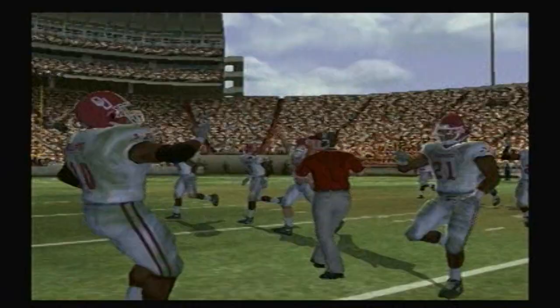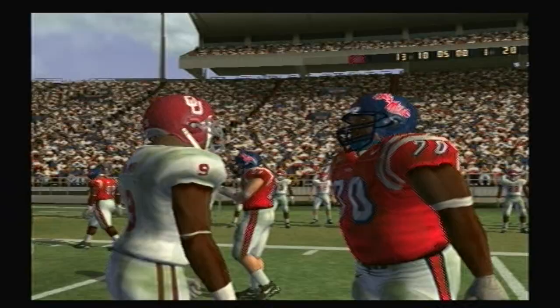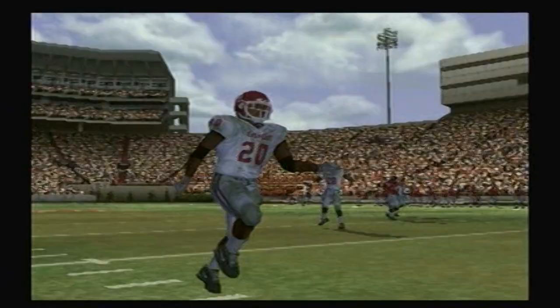Well, that'll wrap up another chapter in NCAA Football 2005. And our final count, Oklahoma 20, Ole Miss 13. This is Brad Nessler for Lee Corso and Kirk Herbstreit saying so long.